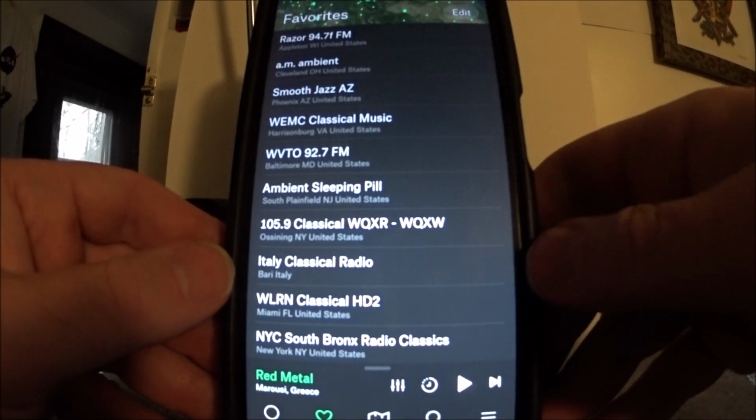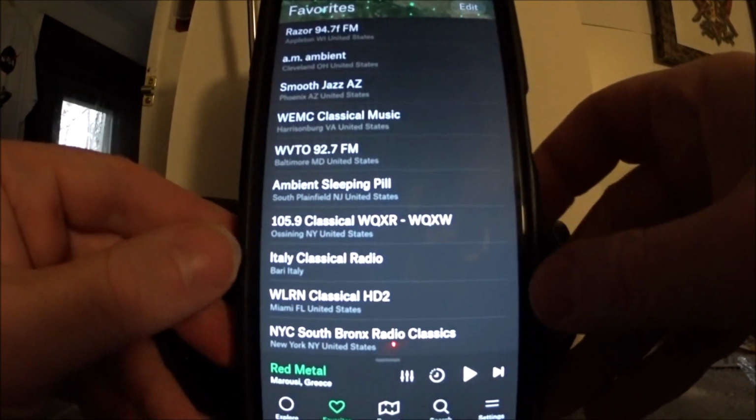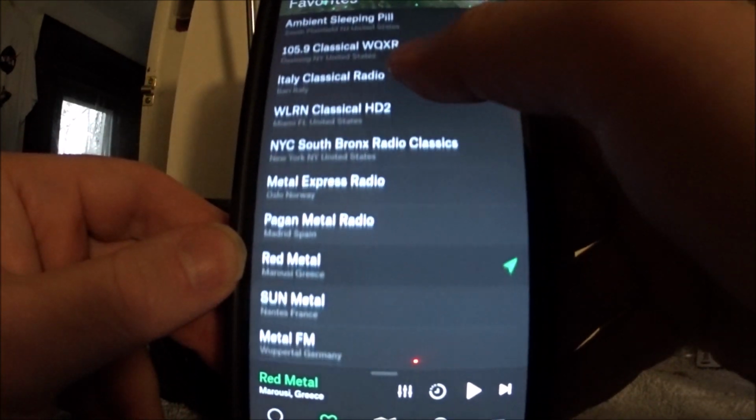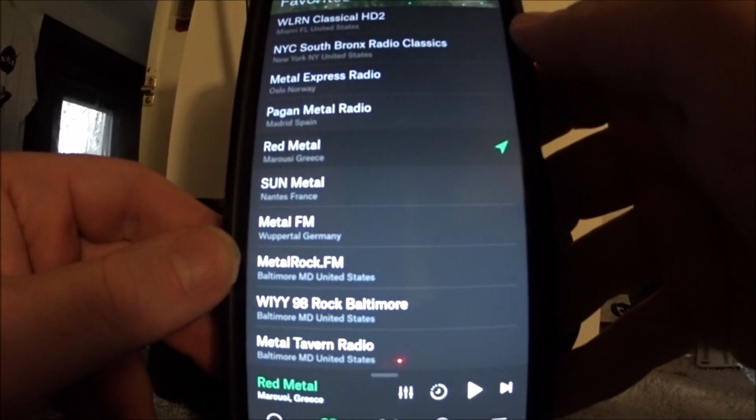But yeah, I use Radio.Garden. I got all my favorites loaded up right here. Metal Rock.fm, which is in Baltimore, Maryland.